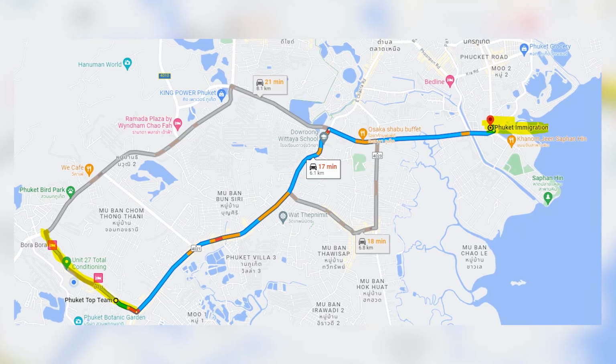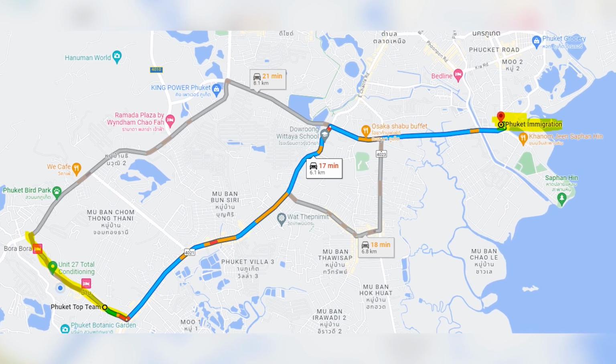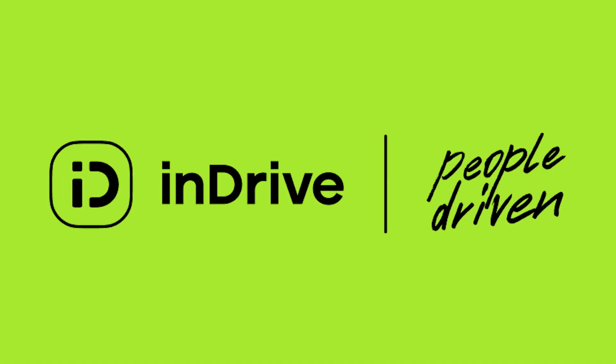Go to the immigration office, which is a 15 minute drive from Fitness Street. Use the InDrive app, download it on your phone, use it. It's super cheap. It's a very, very easy way of getting around Fitness Street and also Phuket in general. All right, so use the InDrive app to go to the immigration office. I'll throw up on the screen where it's located. It's no more than 15 minutes from here, okay?